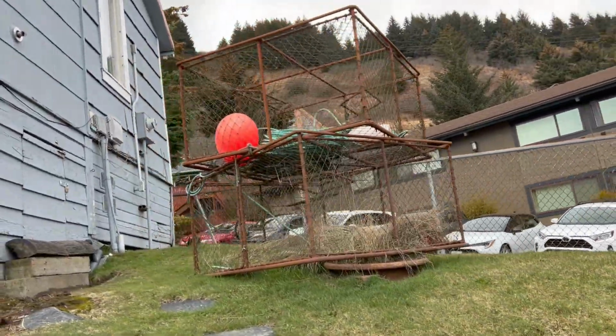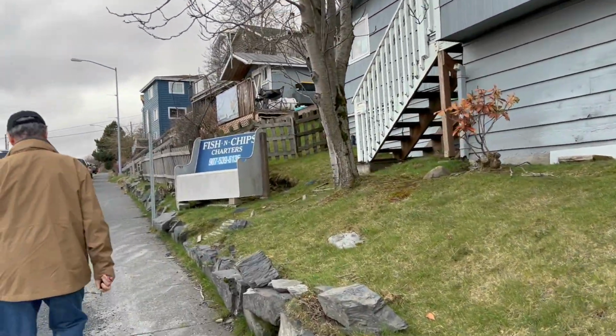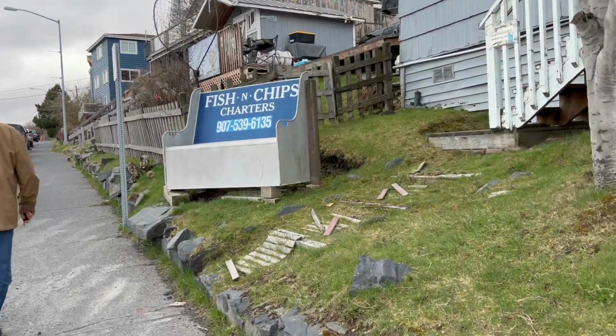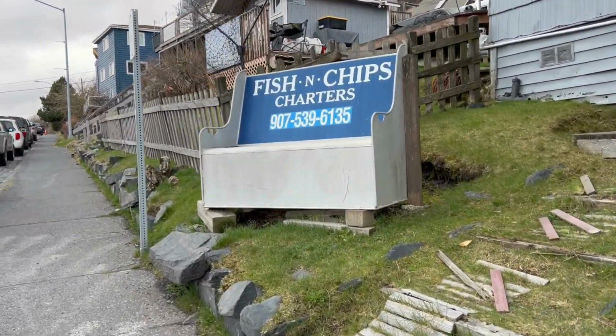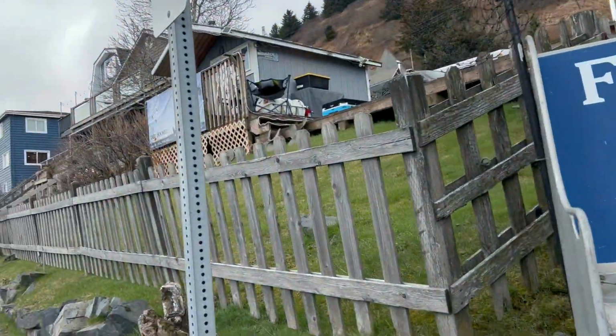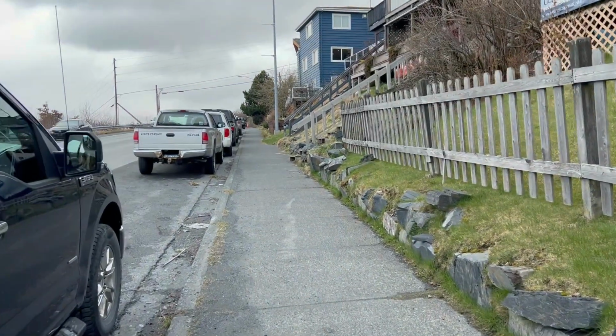Those crab pots look like they might be for decoration. Fish and chip charters. Brr. I don't think it's 42 degrees anymore. I think it might be a little cooler. All right. Last dinner in Kodiak. Going to Henry's.